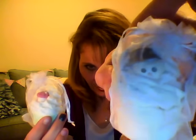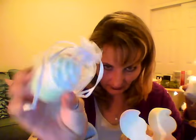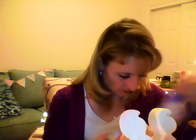It has a little... Oh, he's so cute. It's got a little snowman. And this one has a little toadstool. Really, really cute. She has the most creative mind, I tell you what. So then she sent me one with a button. Really cute. A lot of these I ordered.